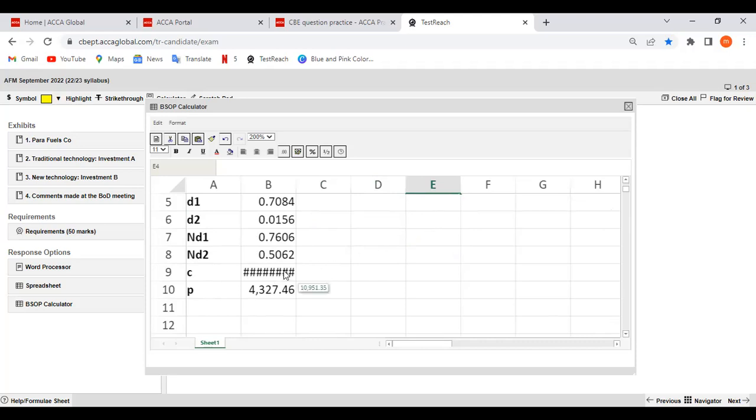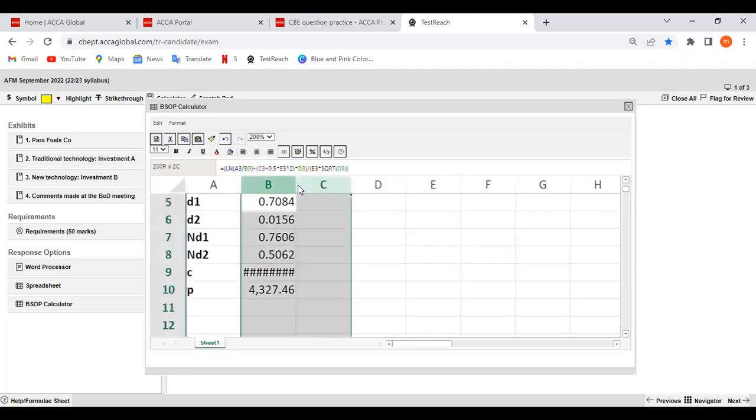See now, most of the students will be working here in a wrong way. They will be taking the value of the call option. That option is not required by you. For you, the put option value is valid. You will not select the call option value here. And why is our answer not coming here? Because we have taken the figures in thousands. So you can take the figures in millions. So the answer will be correct.